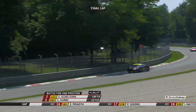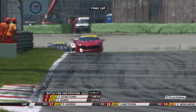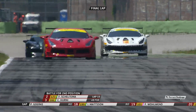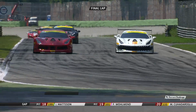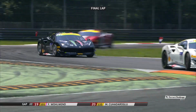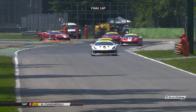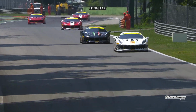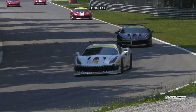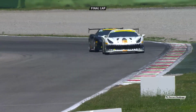And Herney has dropped back a bit now, hasn't he? And again, presumably Christoph Herney, who has fought all race long in attack mode, will have taken everything out of the car. The back marker there does exactly the right thing. It gets out of the way and allows von Skeltermeyer and Christoph Herney through. Yeah, never ideal when the back marker gets caught on the final lap, but he's done everything you can to get out of the way there. So took to the curb.